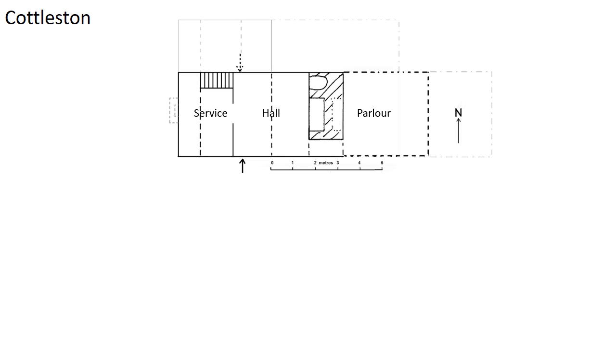The floor plan displays the transitional layout between the open hall house with the cross passage at the low end of the hall and the later closed house with an off-centre chimney stack and the external entrance into the lobby by the stack. The opposed entry doors here, indicated by the two black arrows, are adjacent to the hall's service room wall.